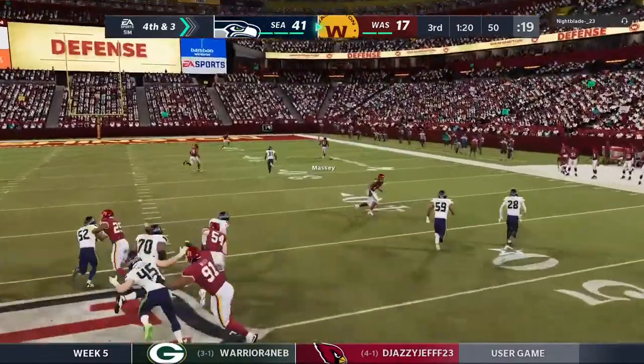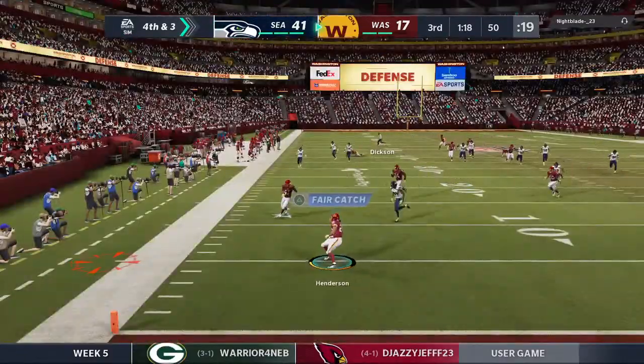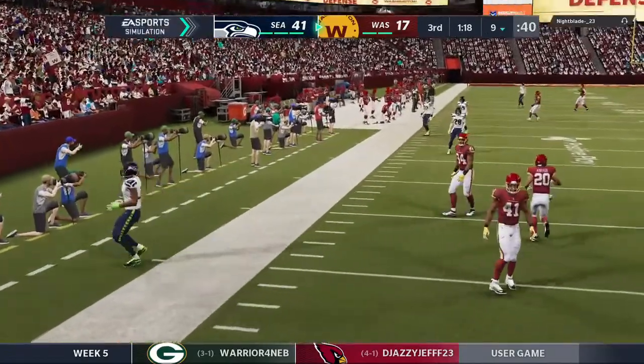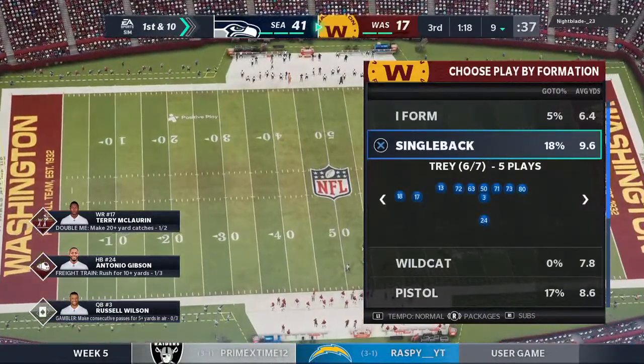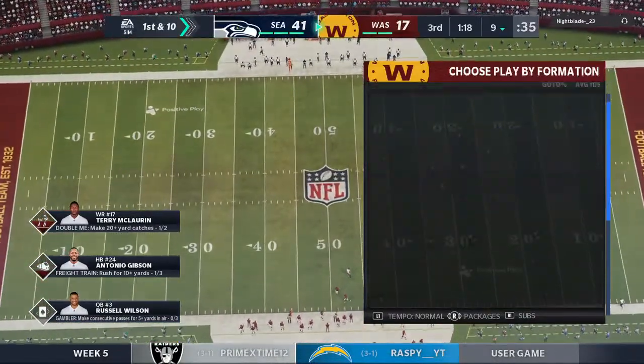And he gets it away. A directional kick going toward the sideline. That one sails out of bounds. The side judge will walk it off. And he says it went out of bounds at the 9-yard line. Nice punt. So well done there.